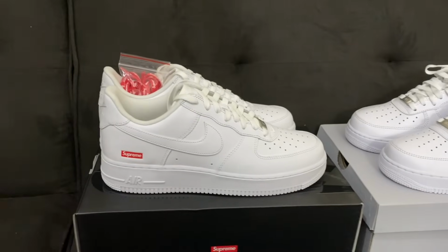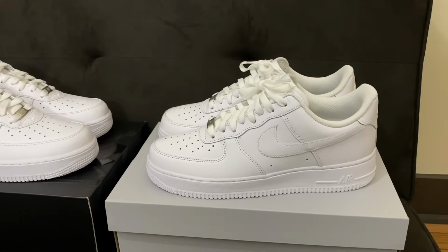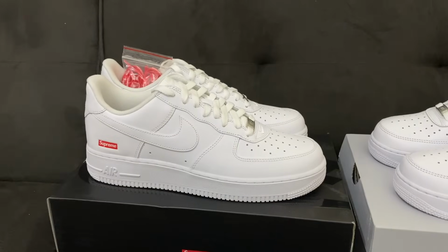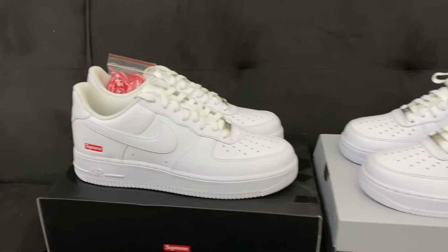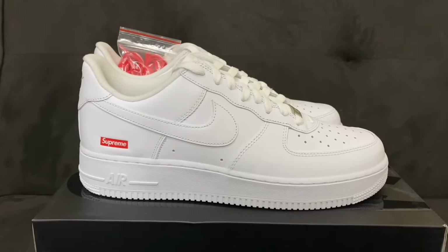I do also want to mention that a little bit later in the video, I'm going to do a slight comparison between a regular pair of just all white Air Force Ones and compare them to the brand new Supreme Air Force One. So we'll do that a little bit later in the video, but I wanted to mention that right now. But finally now back to the shoes.